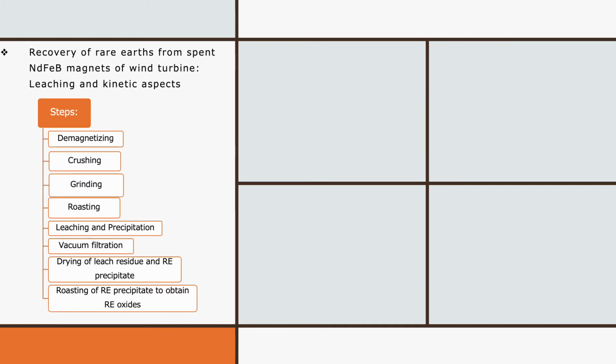After this, the material was roasted at 1273 Kelvin for 6 hours. Leaching of the material was carried out with hydrochloric acid and precipitation with oxalic acid. Furthermore, filtration, drying of the leach residue, and roasting were carried out to obtain the rare earth oxides. X-ray diffraction was used here to characterize the leach residues obtained at different time intervals.